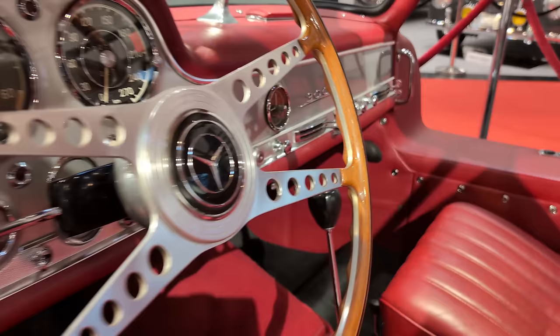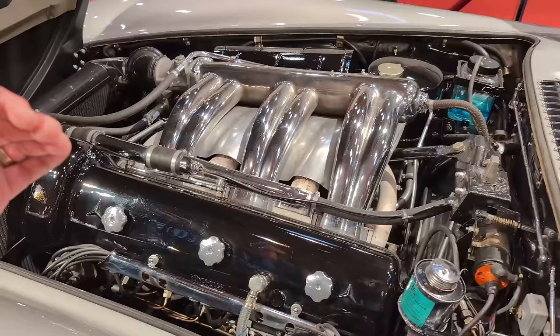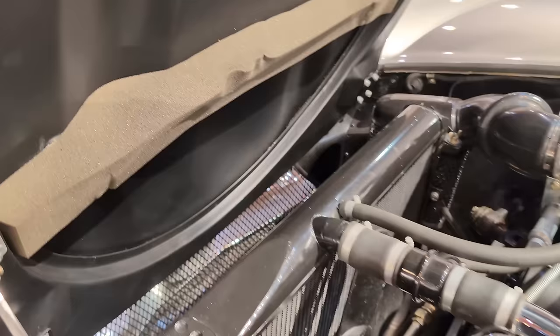And very shiny engine bay. I'd say overdone. This engine's canted at 45 degrees. It's basically the block from the saloon canted so it'll fit under this bonnet. See the foam they fit there for the radiator.